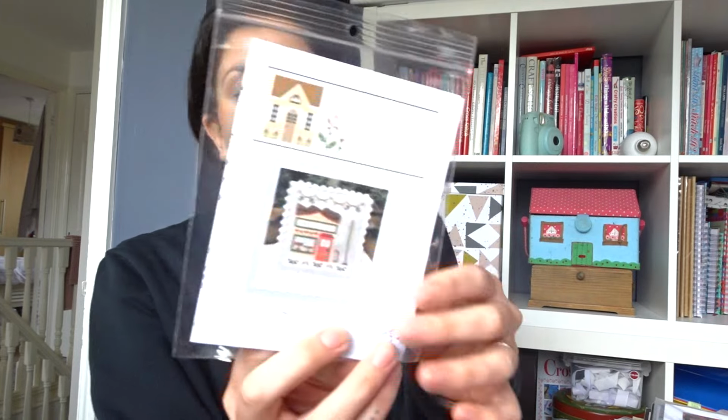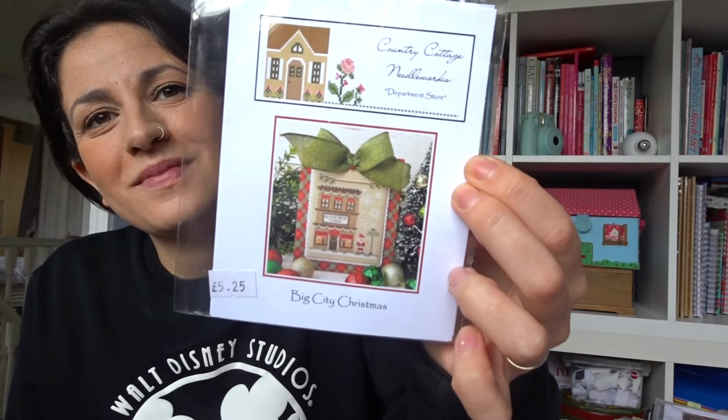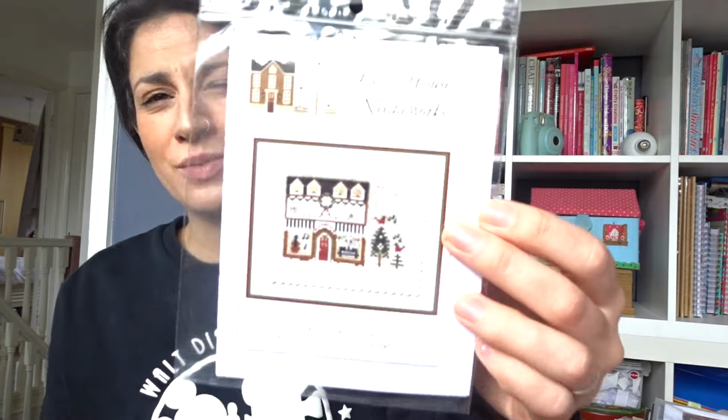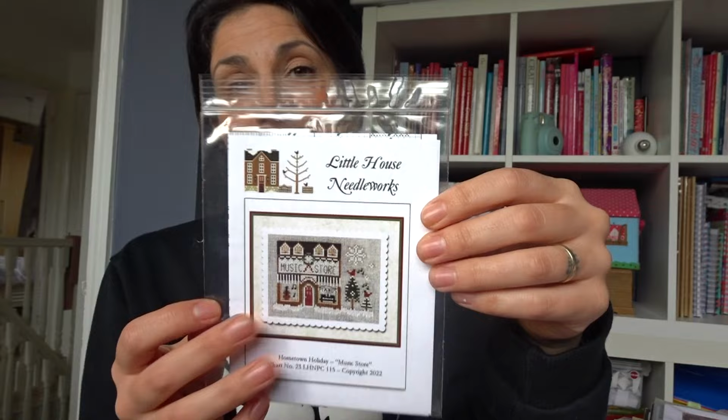This one is the Country Cottage Needlework Snow Village series, the Skate and Sled Shop. So that one. Then I've got the Big City Christmas series, but I've only got one of these as well. It's the department store. I have Little House Needlework. I've only got one of this one as well. It is the Hometown Holiday Music Store. Again, I'm assuming this one's a series. I've never seen the other ones of this, but I am assuming that, again, this is a series.